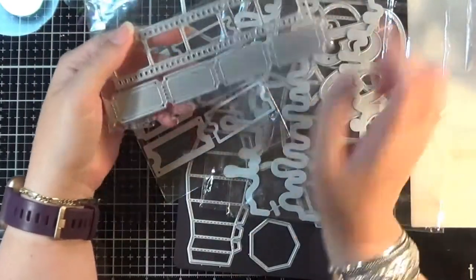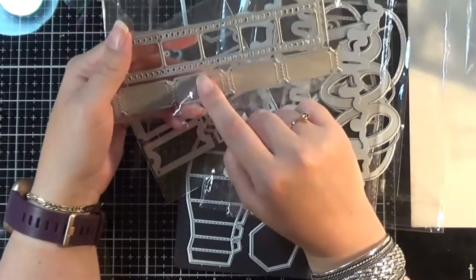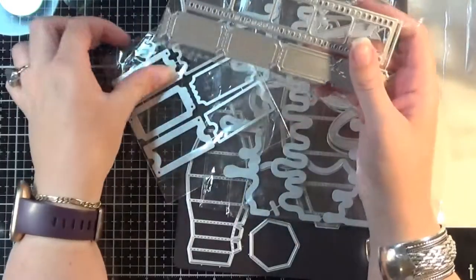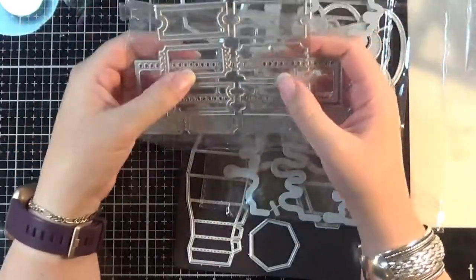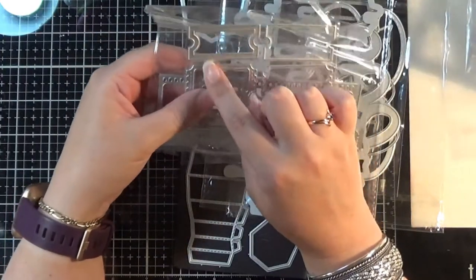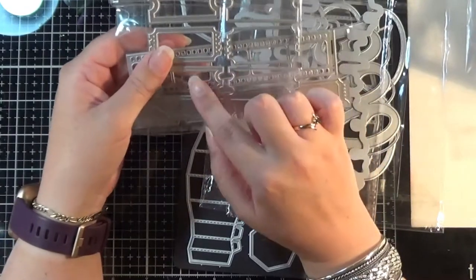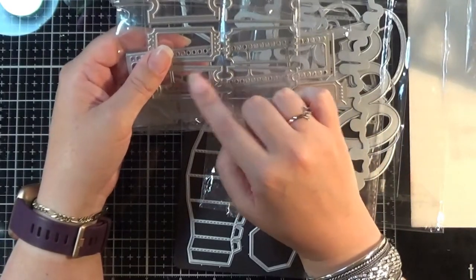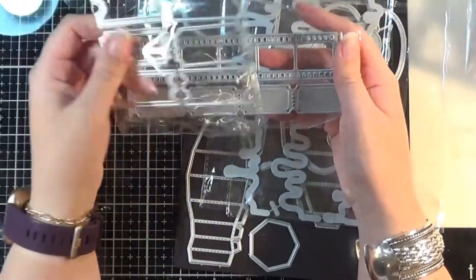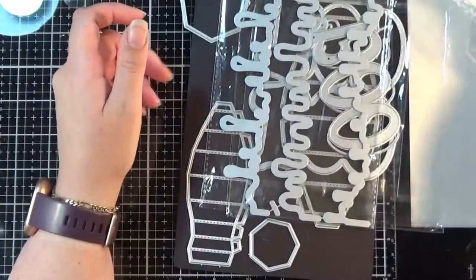I also got a film strip and ticket strips die. This one, again, I think is going to end up being more for art journaling, things like that. These are ticket dies, but they can make shaker windows if you want to, but they're really, really diddy. So you wouldn't be able to include much in your shaker guts. But yeah, so strip of tickets, strip of film, and then little shaker dies for individual tickets.